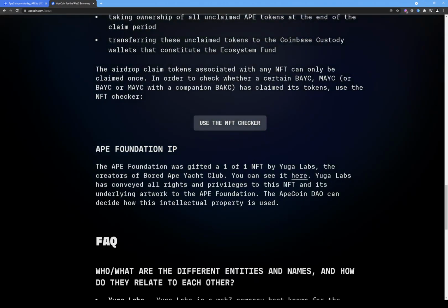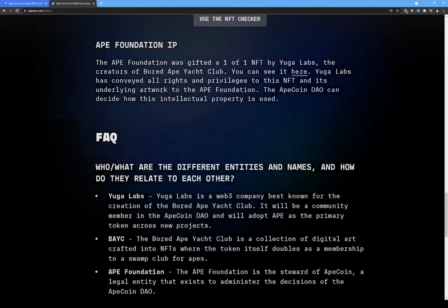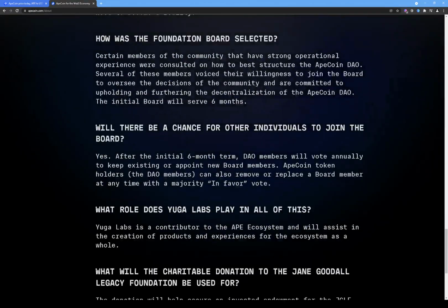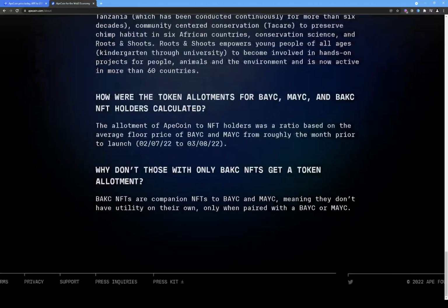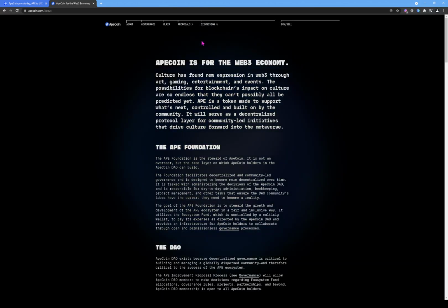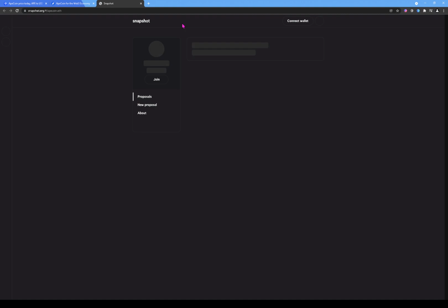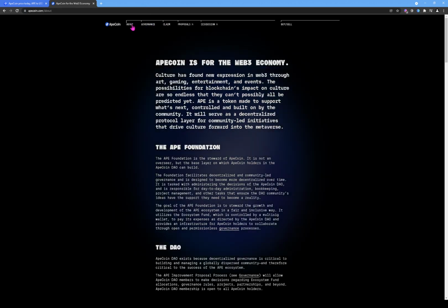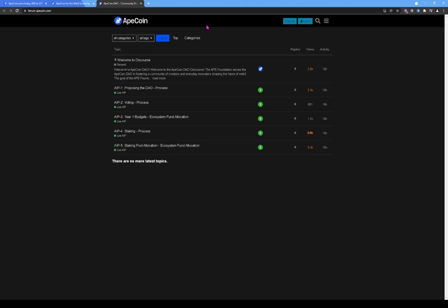Alright, so a lot of this is for, I think, people who were actually involved in some other type of token, but let's see. FAQ. How was the foundation board selected? Alright, so what I want to do is go back to the top. I said proposal. I think we're in the proposals. Let's see, proposals. Alright, so no proposals right there. So about proposals, let's see, discussion. I think this is their forum.